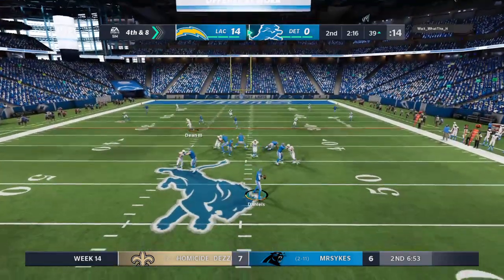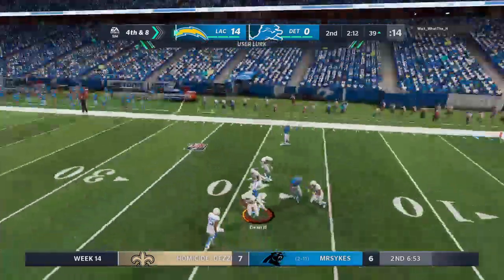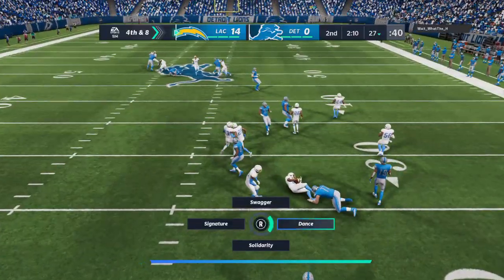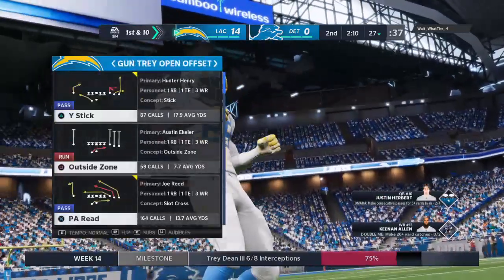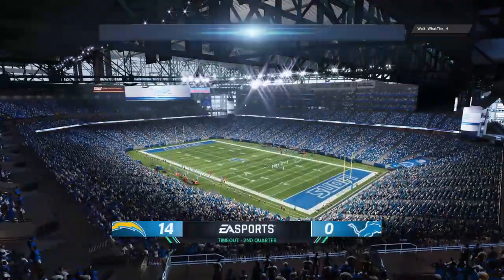Now they'll throw here, out of the gun. And for the third time this half, it's intercepted. Picked off at the 19. And he's able to get it back to right around the 27. Boy, so another interception, CD, and it feels like he's starting to unravel a little bit.